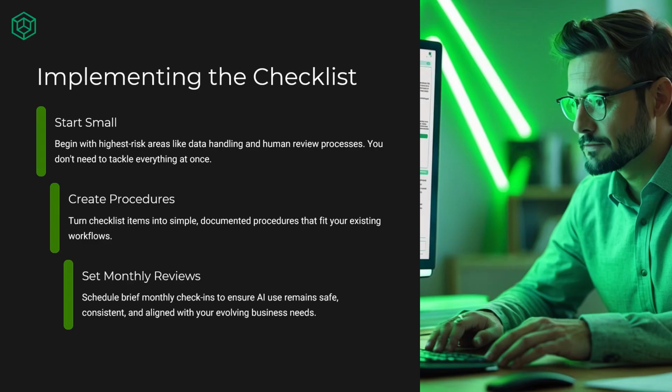Start small, focus on the highest impact areas like data handling and human review. Turn checklist items into real procedures and set a monthly review to keep your AI use safe, consistent, and aligned with your evolving business needs.